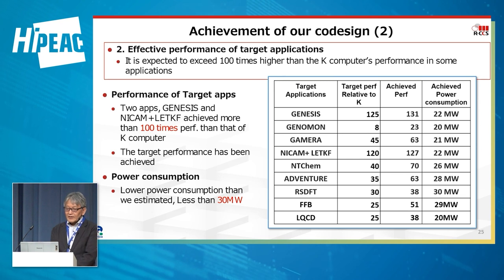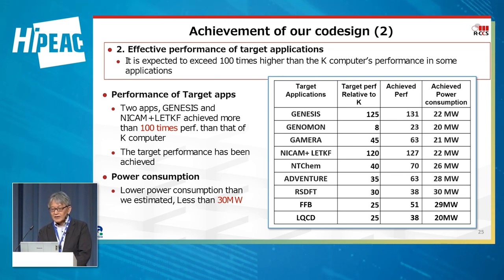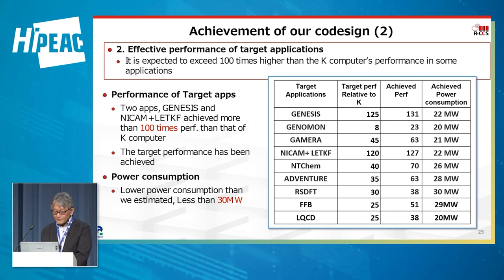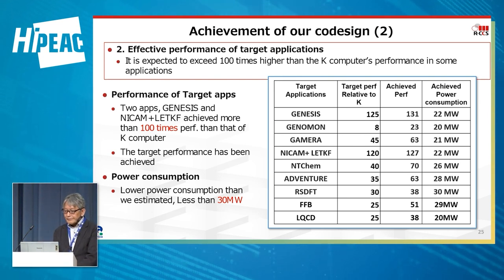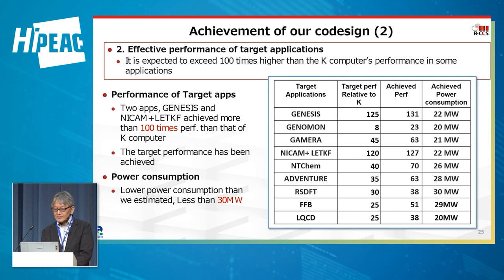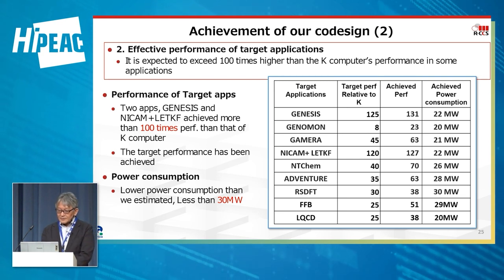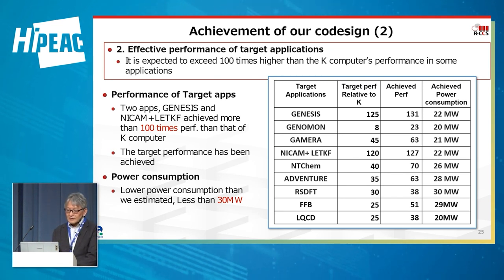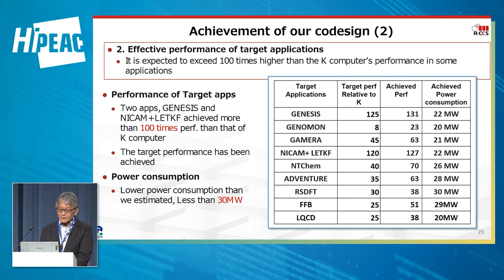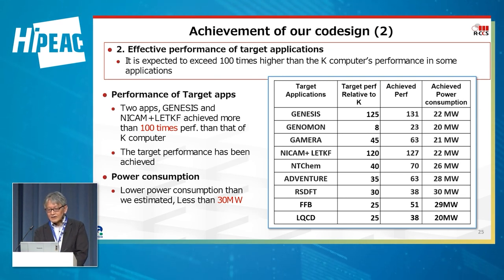And the second one is the effective performance of the target applications. This is the result: the target performance relative to K, and this is the estimation. But actually, we got more speedup than we estimated. For example, in two applications, GENESIS and NICAM-LETKF, the performance is more than 100 times that of the K computer. And the power consumption is less than 30 megawatts for this system, which is also better than we expected.